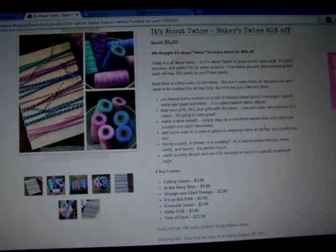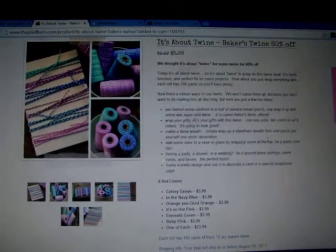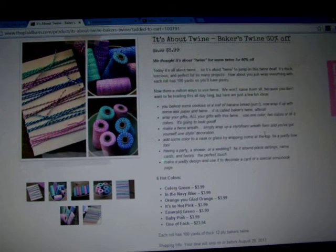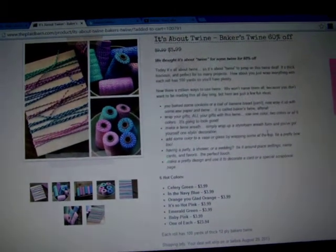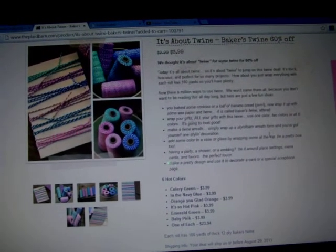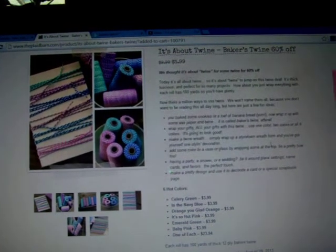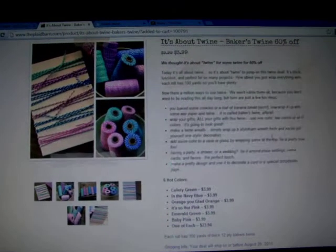They have 100 yard rolls of baker's twine for $3.99. Shipping on one roll is $2.75. And they have 1, 2, 3, 4, 5, 6 colors, or one of each is $23.94.